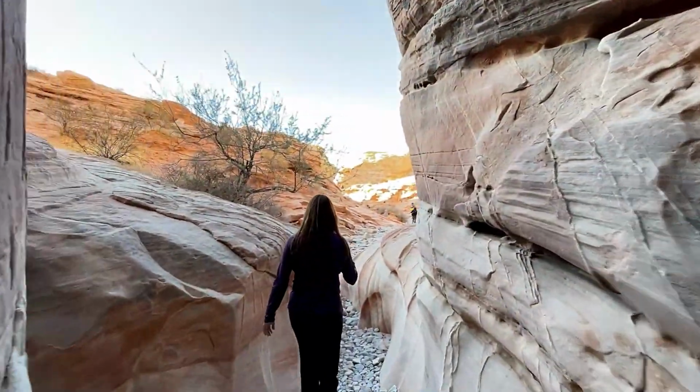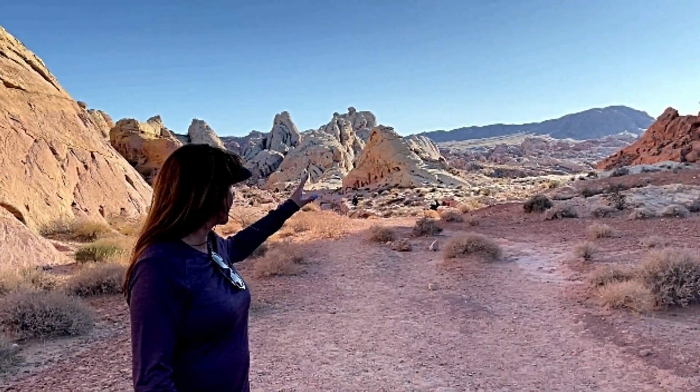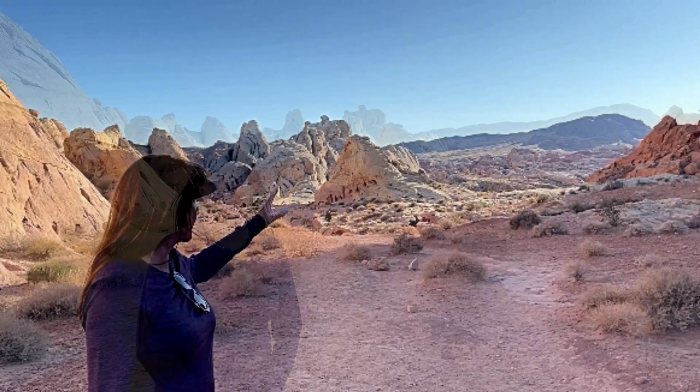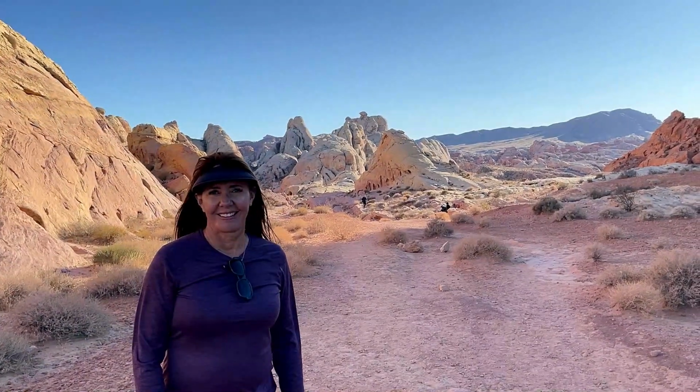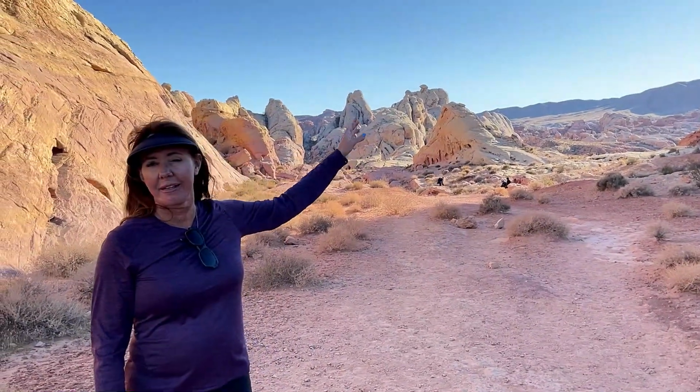Eventually, you come out of the slot canyon into a wide open plateau area, and eventually you make your way back to the trailhead. So what's behind you there, babe? So this is, you can do a slot canyon back there.